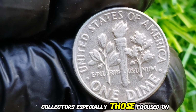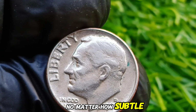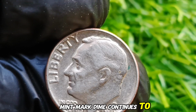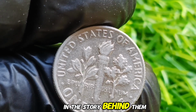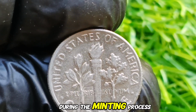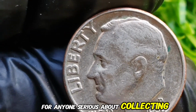Collectors, especially those focused on rarities, are always on the lookout for coins with unique characteristics, no matter how subtle. That's why the 1980D mint mark dime continues to fetch impressive prices. The value of these coins lies not just in the metal they're made from or their design, but also in the story behind them. These coins are reminders of a small error during the minting process that resulted in something rare and unique, making them a coveted piece for anyone serious about collecting.